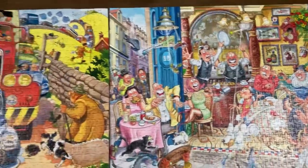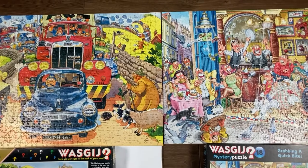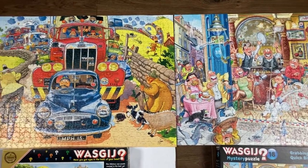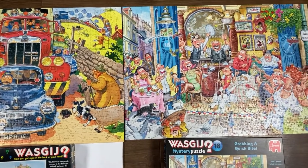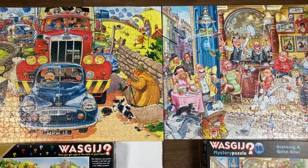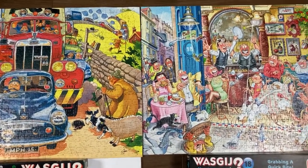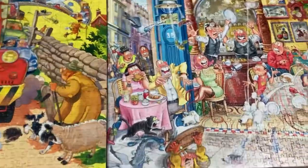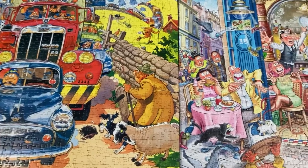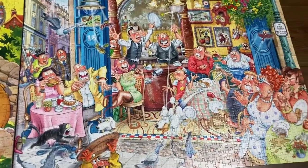So in terms of a direct comparison between the two puzzles, I start off with the obvious one really, and that is that it's an original Wasgij versus the mystery Wasgij concept. And yes, they are different, so it's kind of an obvious difference really to point out. But the thing I wanted to point out about mysteries versus originals is that I personally believe that the mystery Wasgijs are easier to do.